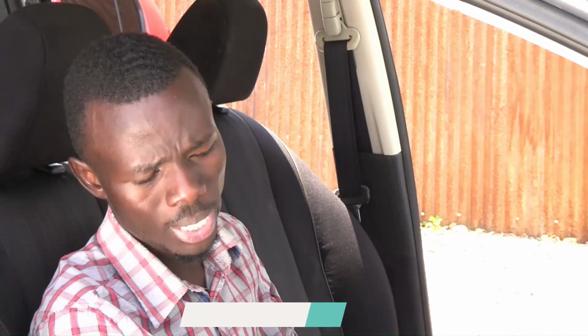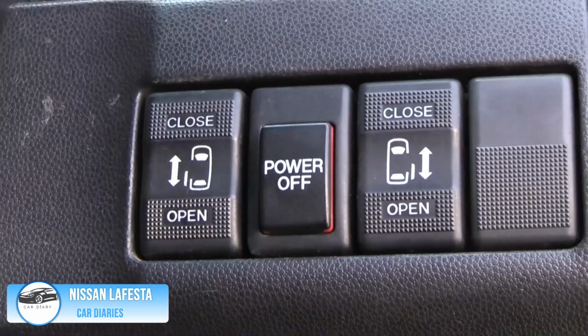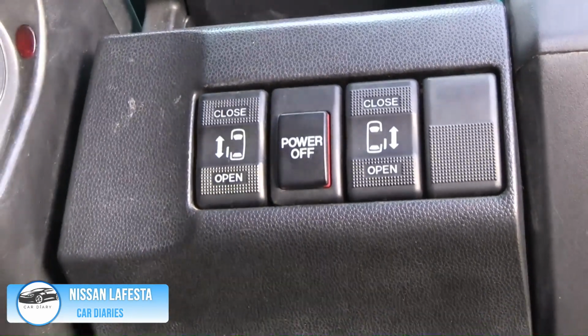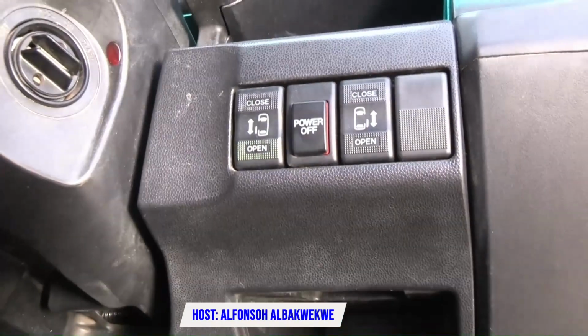We have the power on and power off. So these powers of the rolling doors, that means if you press power off, the electric rolling door feature will be disabled, and if you press it to let it on, that means you are able to control it. So it is advisable that you keep it off when you have many children on board, because again children can suddenly shout and press their things.